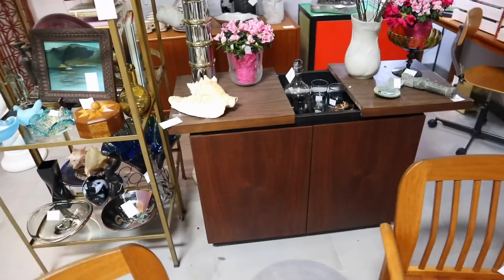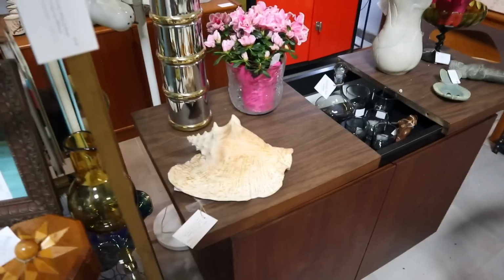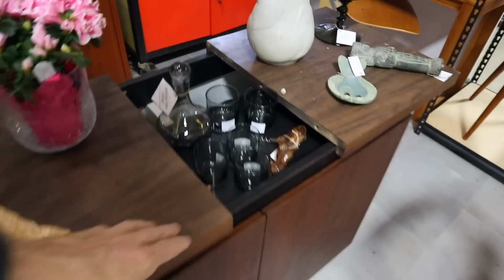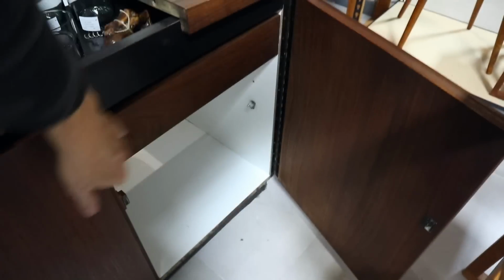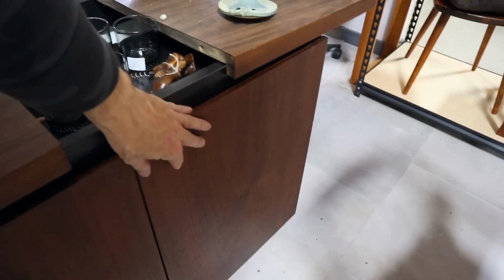I sold my sliding top bar at Epic Antique, but this one's really neat too. I love the way they open up like this. This one is a Milo Baughman done for the Dillingham Furniture Company. You would slide the top open so that you would have another service area, and then you have your storage down here. Very practical design, and it's on wheels so you can move it around easily.